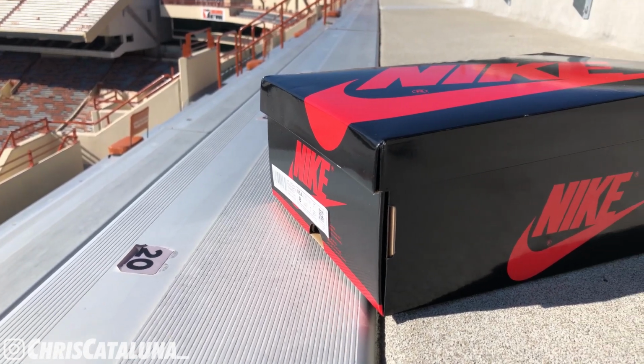To preface, I'm not the biggest fan of patent leather shoes, whether it be the Cool Grey 11s, the Fearless 1s, and the list can just go on. Even before I picked up this pair, I was already looking for ways to deglaze the Patent Bred 1s, and there are plenty of videos on YouTube. The box even gets the hit of that glaze, or that shiny.